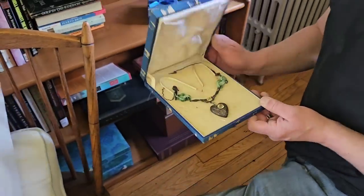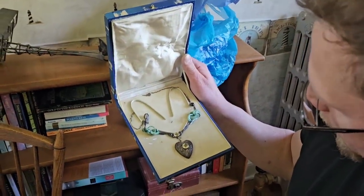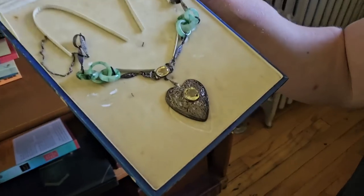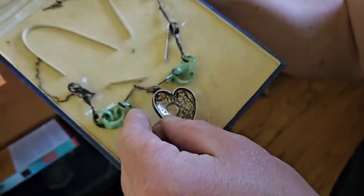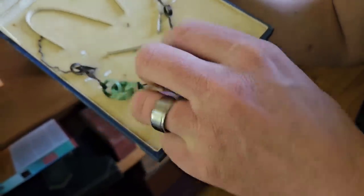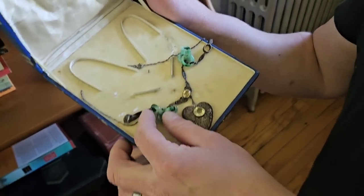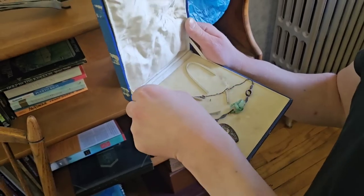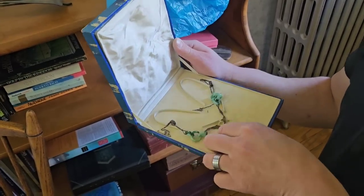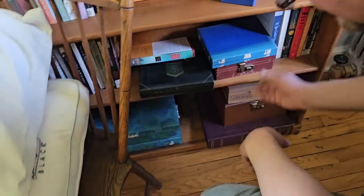Wow, wow, wow, wow. That is an antique piece of jewelry. Definitely sterling silver. And I'm not sure if they added these pieces of jade on, or if that's how it came, I don't know, but man, that is a cool old piece. And that's the kind of thing that gets me excited.